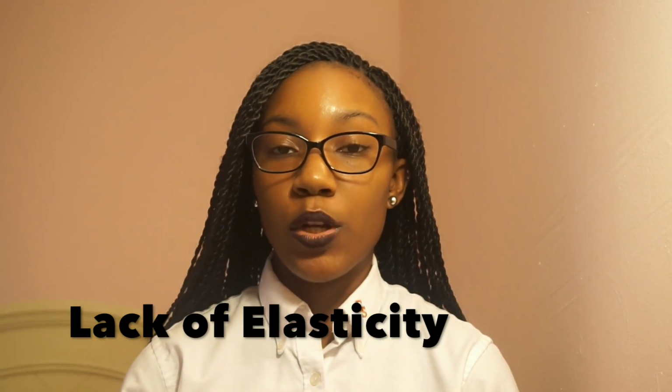So the first sign is lack of elasticity. When you have a lack of elasticity, basically when your hair is wet, it will look like a wet dog. You won't have as much shrinkage. If you pull on your curls, they won't shrink back up. Your curls will definitely look more elongated than when it is dry.